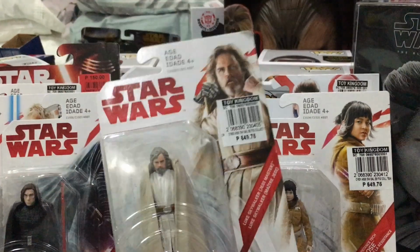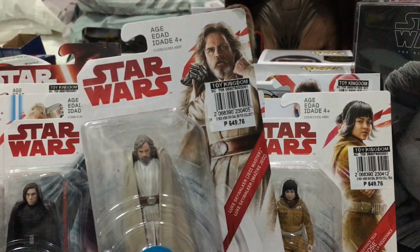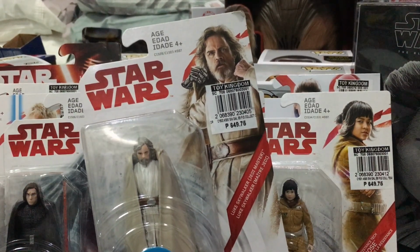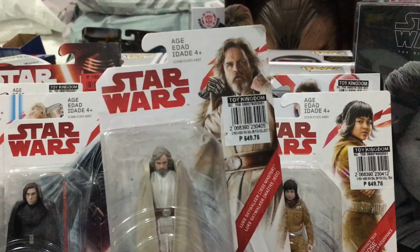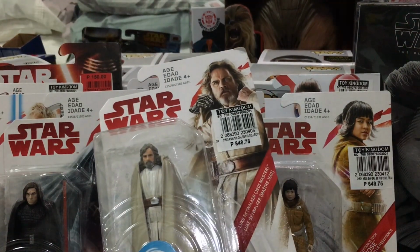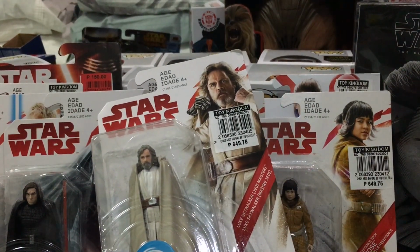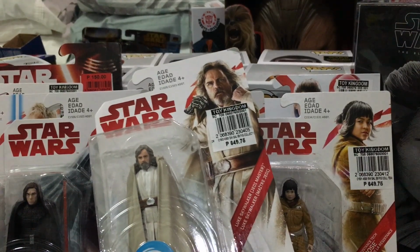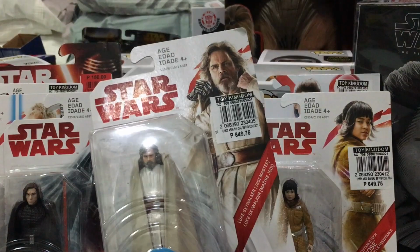And then the last one I picked up is Luke Skywalker, my favorite Star Wars figure of all time, next to Darth Vader. Darth Vader and Luke Skywalker, man. Return of the Jedi has always been my favorite Star Wars movie, for some reason. That was the first movie I saw as a kid. Loved it, loved it. Always wanted to be Darth Vader, always wanted to be Luke Skywalker.